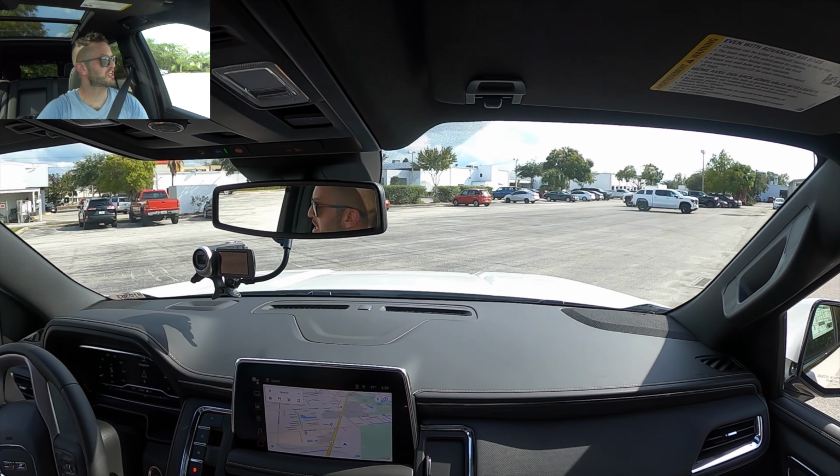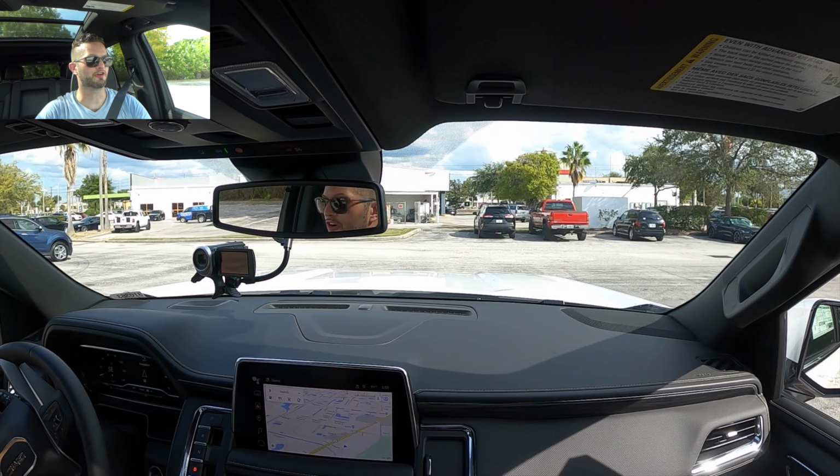You lose at least 4 to 6 inches on both sides, so it's not going to be as desirable as the second row. Taking the 2023 GMC Yukon SLT out for our test run.